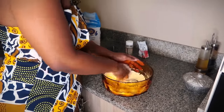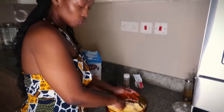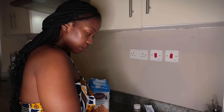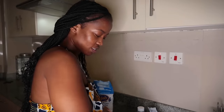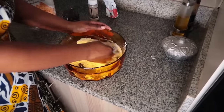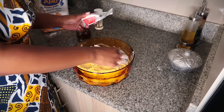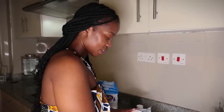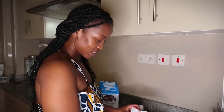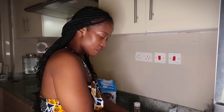We're going to start by making the pizza dough. So in here I've put flour, some salt, some sugar, some vegetable oil, and some yeast, because you know it needs to rise. So I'm going to start by adding the flour. My ancestors are telling me the yeast wasn't enough. I don't measure. Let's just add a little bit. Then we'll use some warm water and let it sit for a while.